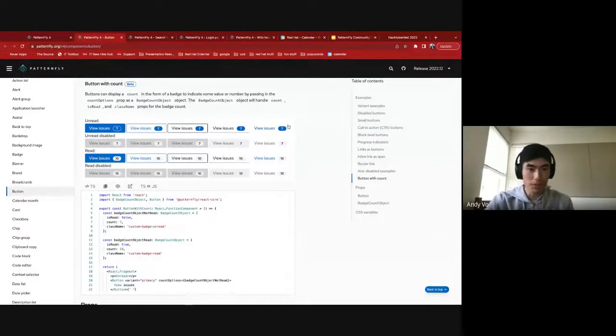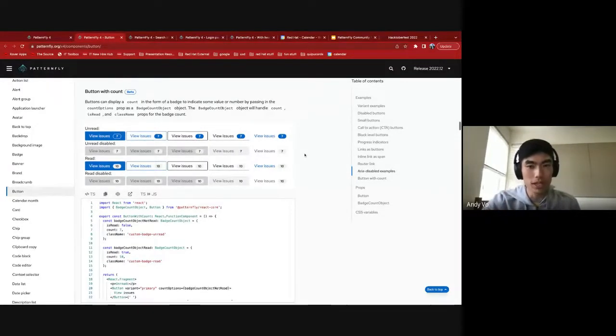All right, is everyone able to see my screen? Yes. Okay, perfect. So the first thing I have to demo for all of you today is a button with count feature. This new feature was requested mostly as a result of a previous use case where we were looking to have a toggle button that would show the number of issues, for example. And so this became the button with count.